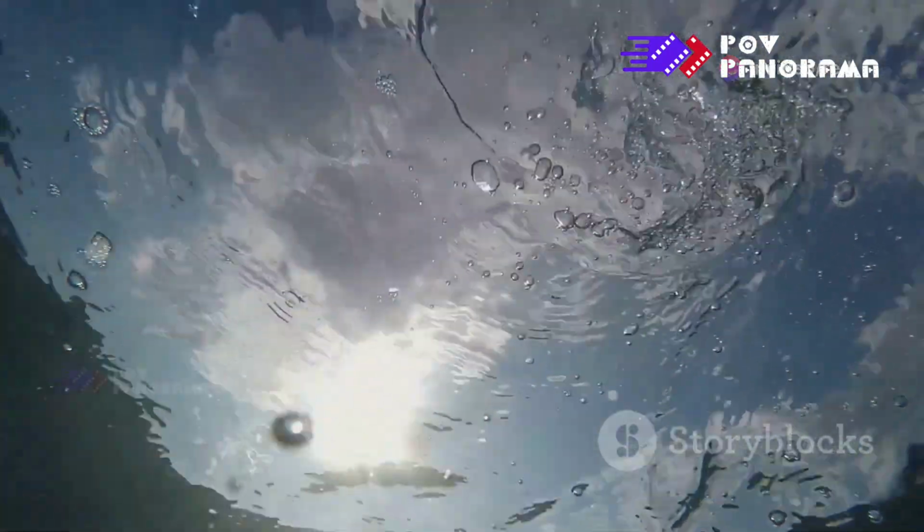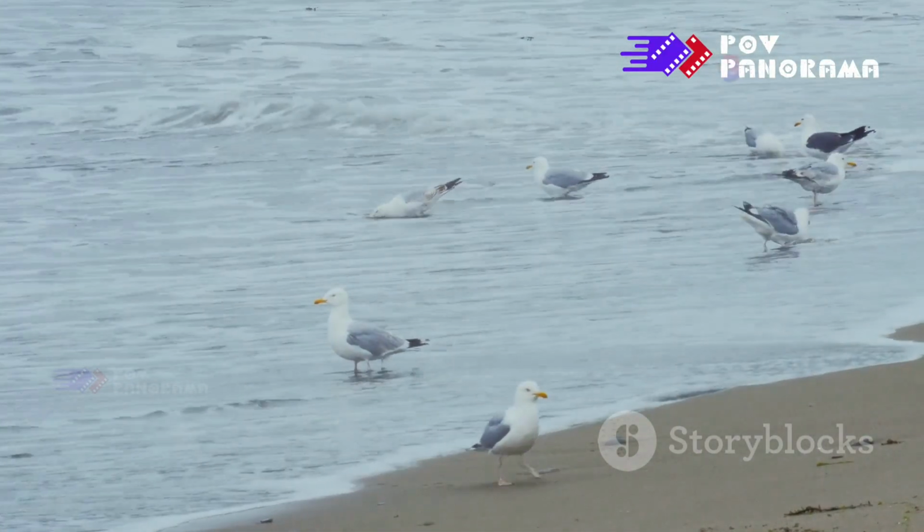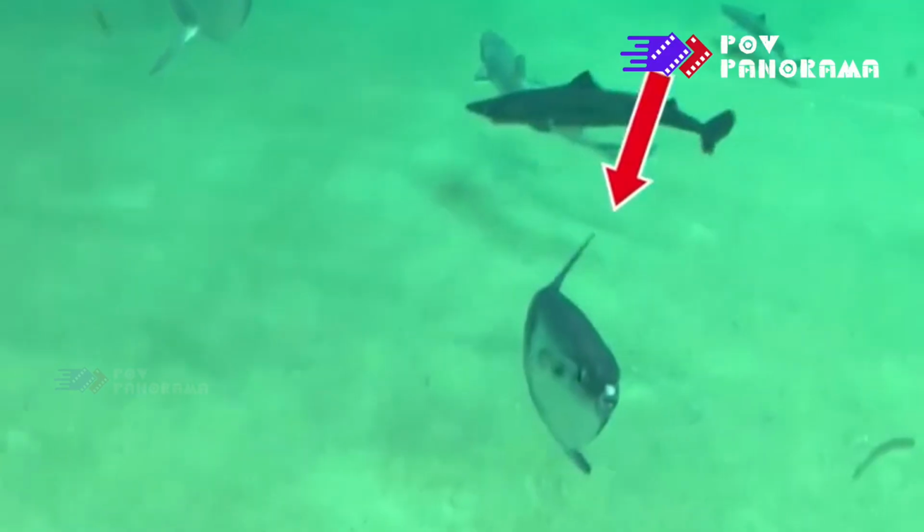After such deep dives, they return to the surface to warm themselves by basking in the sun. 4. Some seabirds, such as seagulls, are known to land on basking sunfish to feed on the parasites that live on the fish's skin.